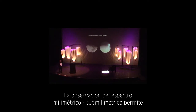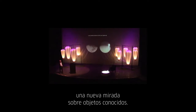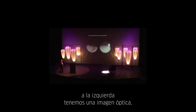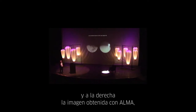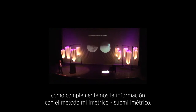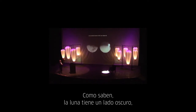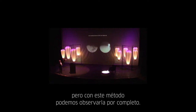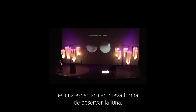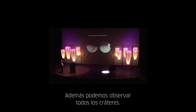The millimeter and centimeter wavelengths provide you views of well-known objects, and this is the first example I will show you. It is the moon. It's the closest object we have. To the left, you have an optical picture, and to the right, you have a picture taken with ALMA in a high-frequency band. Here again, you see how complementary the millimeter and the centimeter are, because as you see, the moon has a dark side here, but it's barely seen in the 70 millimeter when you see the full moon. So I'm not a moon specialist, but I think it's an interesting image anyway, which provides a spectacular new view of looking at the moon. You also see all the craters, by the way.